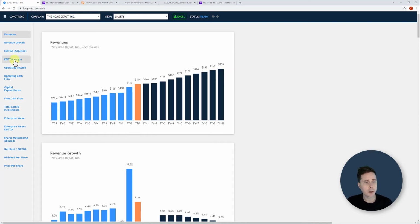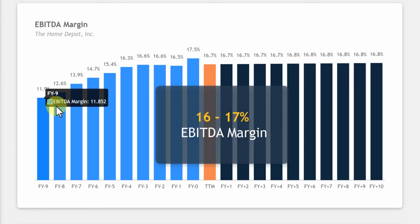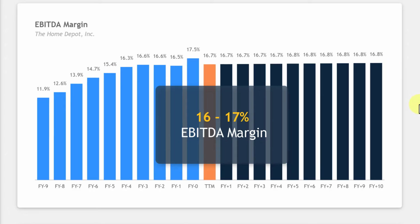Okay, next chart. Home Depot has a 16% EBITDA margin, and they've done a good job of increasing that over time, and it's been held flat over the last 3 years, so I'm going to carry that forward. That makes sense to me.